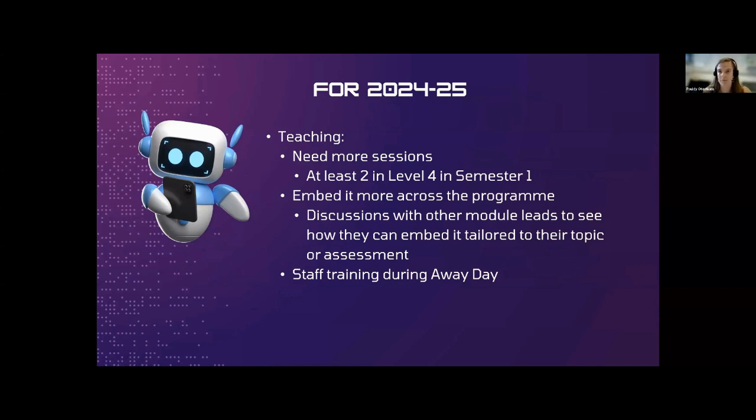So what are then some other things that we're doing? As I was saying before, we need more sessions. So we are battling with timetabling and with our colleagues to see if we can get some more sessions in. We already have confirmed at least 2 in semester 1 for level 4. We really want, when our students come into the program, to make sure that this is as important as how to reference, how to find literature, how to write an essay, or how to prepare for this. We really want to ensure that AI is at the top of that. So we have one planned in the earlier weeks of the semester, and then one closer to the end when the assessment period really starts picking up, close by the Christmas break. So to reinforce that, and they are quite interactive, practical sessions.